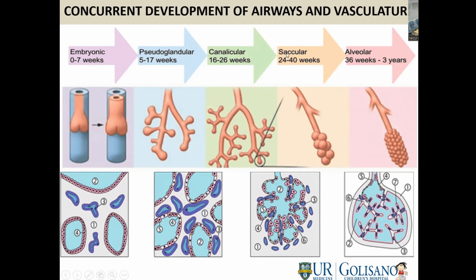So you can imagine that any preterm birth here would have incompletely developed alveoli or a lower number. A newborn baby that's healthy would have about 50 to 100 million alveoli. So a preterm baby would have a little bit less than that.